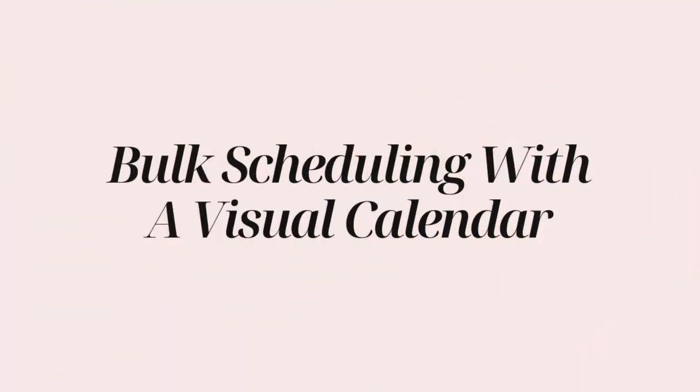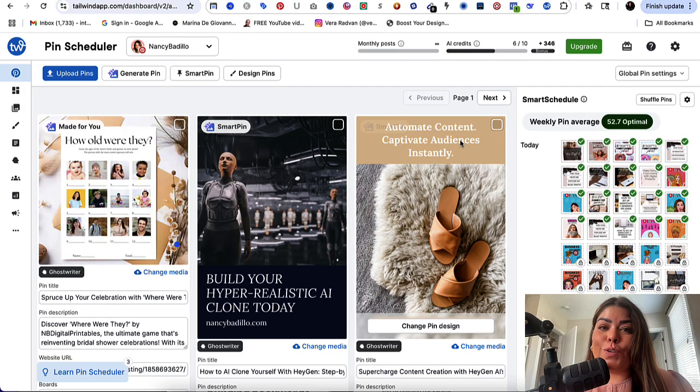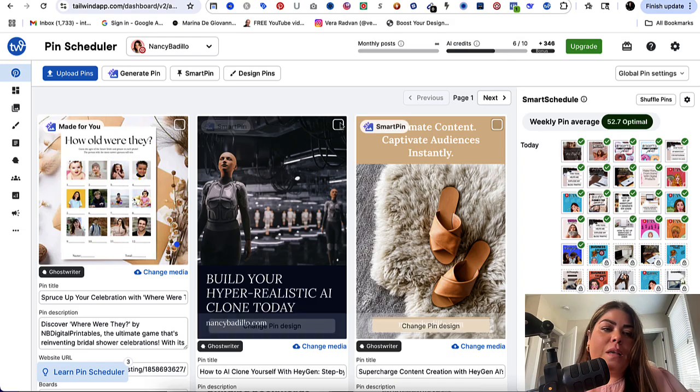Bulk schedule with a visual calendar. So next, I use Tailwind's drag and drop calendar. I could schedule an entire month of content in about 10 minutes. And if you want a post to go out, let's say every Tuesday, done. If you want to bash out 30 pins for your holiday sale, Tailwind handles that too. So let me walk you through the process of doing so. So the first thing you want to do is create your pins.